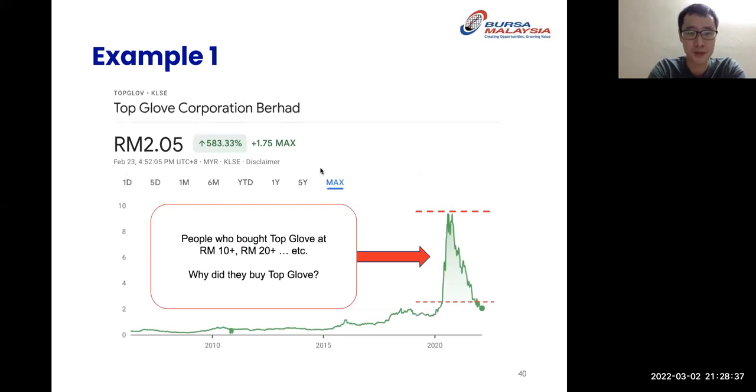Okay, so example one. Let's do some case study over here. This is Google Finance, and I have copied and pasted the stock price here. The question is, you see here, people who bought Top Glove at $10 or $20. Why do you think that people buy Top Glove at $10 or $20 a share?